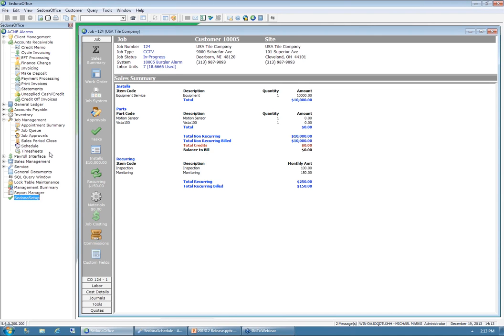you could double-click on a job, and it will actually open the job inside of the main application. So if I come over here, you'll notice the job is automatically open for me. So I don't have to come into SedonaOffice and search for that job. It will just open it right from here.